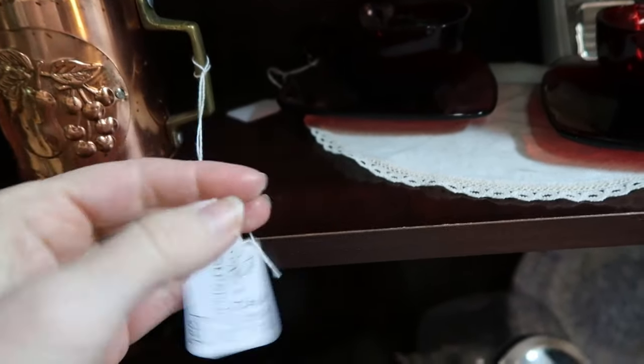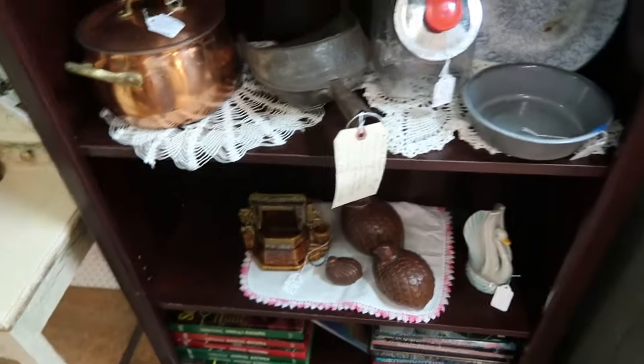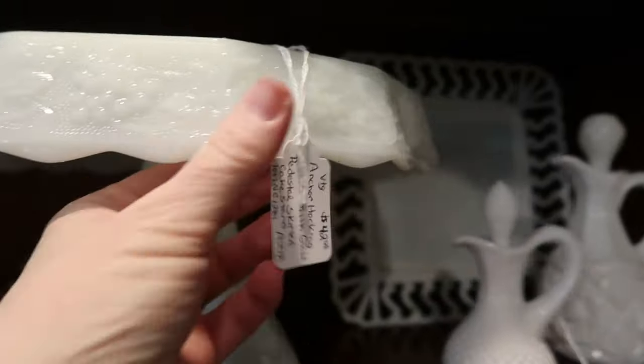Copper and brass, $8.99. Ooh, I like that. I love the copper. It's beautiful. It is $42. Wow. That's pretty too. $69.99. $42. Is that what you've been looking for? Yep. Is that a good price or no? Honestly, I don't know. It's got the quartz beads.